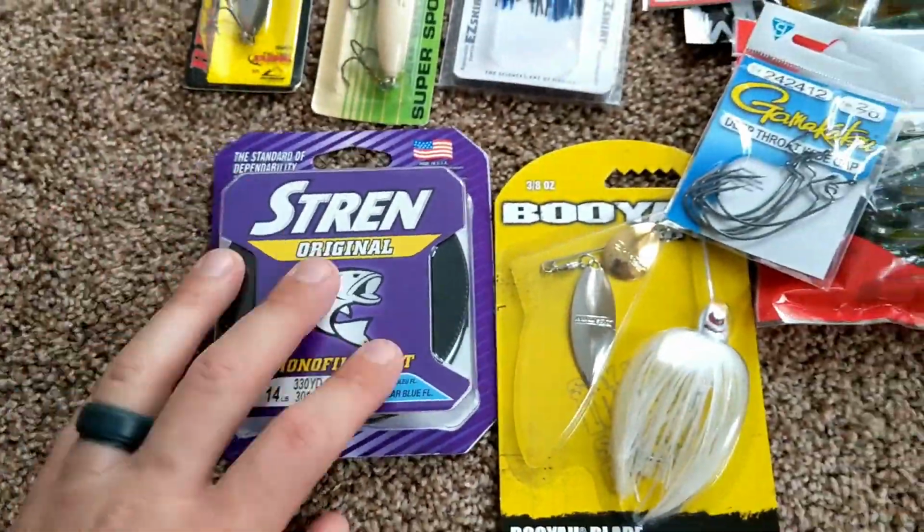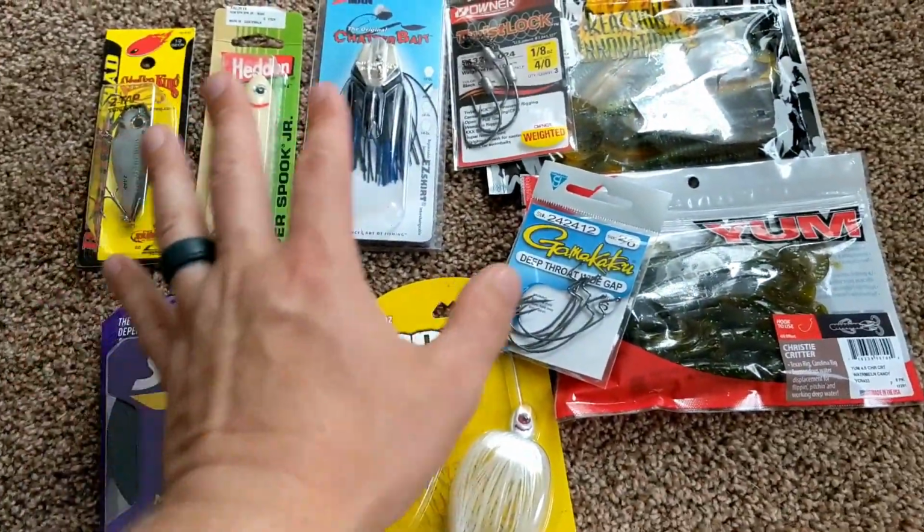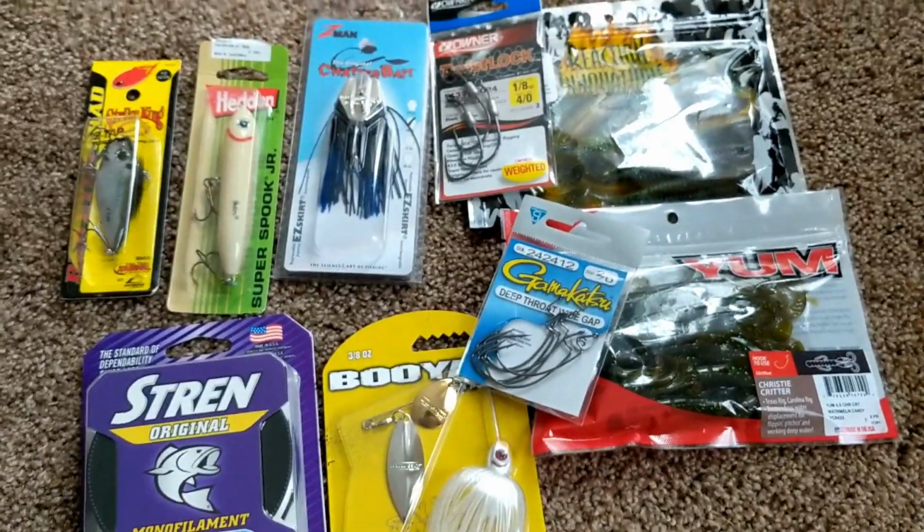14-pound mono, it's a good all-around line. You can use it for literally any of these lures. So there you have it, guys, that's it. Wanted to check out this new tackle store. It was big, now I'll give it that. It was big. I'll definitely be going there again. I saw a bunch of stuff that I want to go back and check out at a later date. Maybe some bow fishing, maybe some fly fishing. So you guys let me know if you want to see any of that stuff.